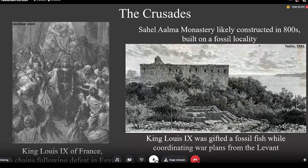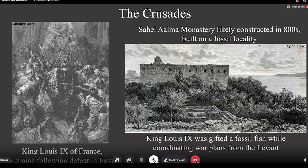And this isn't the only historical documentation of these fossils. We even have documentation from the Crusades, from the Seventh Crusade. While King Louis IX of France was planning his invasion of Egypt from the Levant, he was gifted a fossil fish, likely from the monastery at Sahel Alma, which is now a hotel. And this was recorded by a chronicler at the time.